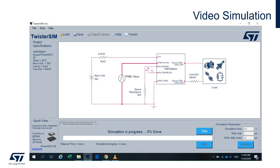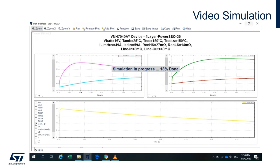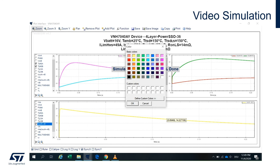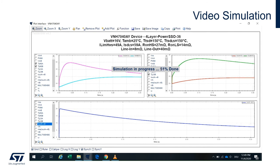So I check the plot and I wait just a few seconds so that the simulation is already in progress. And then I wait until the curves are plotted. I change the color of the load current curve to make it more visible. And as default, you can see the values of the current. And on the top, you can see four junction temperatures of the power MOS inside.